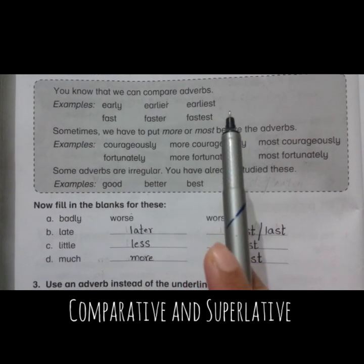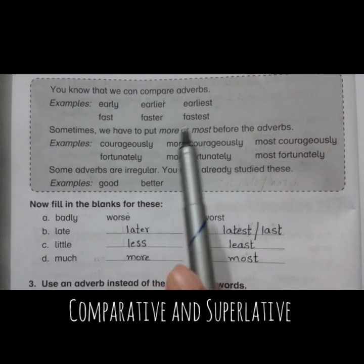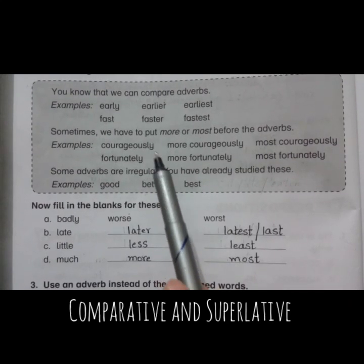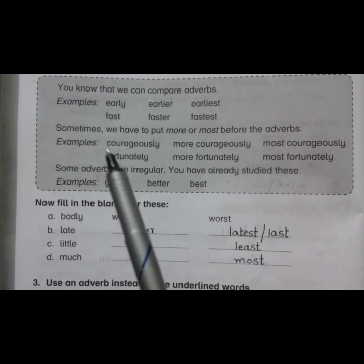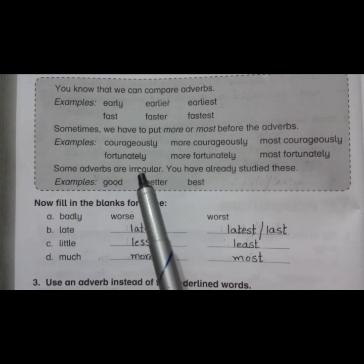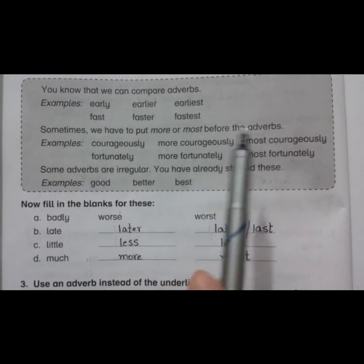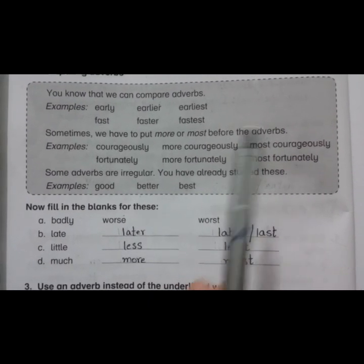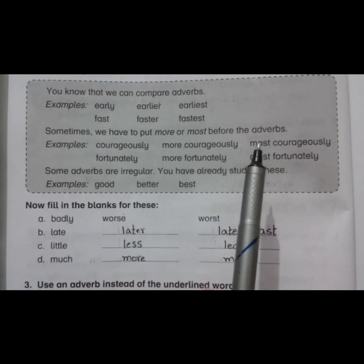So these were the first type that I told you yesterday. The second one was that we have to put more and most before the adverbs. I told you yesterday that there are some adverbs that end with ly, and those adverbs that have more than 2 syllables, like courageously or fortunately. So we will simply add more and most in their comparative and superlative degrees, just like more courageously, most courageously, more fortunately, most fortunately. These were the second type of adverbs.